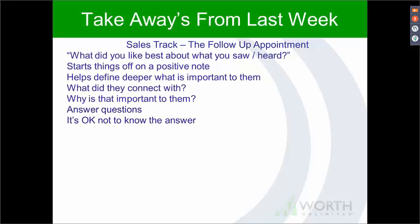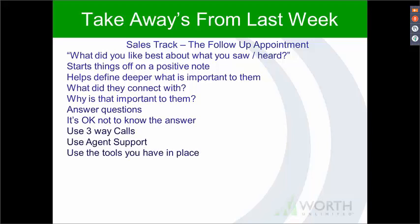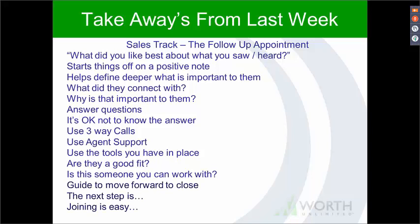Answer their questions. It's okay not to know the answer. Use your 3-way calls, agent support. Use the tools you have in place. If there's a question that you can answer, are these individuals a good fit for you? Is this someone that you can work with? If all of this looks good and everything's moving forward, guide them forward to the close.